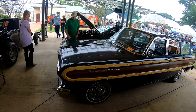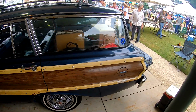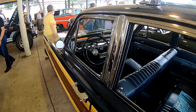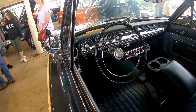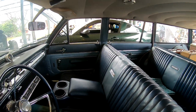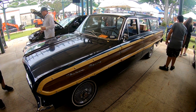This is a 1965 Ford Falcon Squire. Look at that. The wagons are pretty hot now, and I would just love to have one of these. Just pack up the family, pack up your picnic, your bags, and head on the open road. An AC car. Now it does have the same dash as the Mustang did, but as we know, the Mustang was based off of the Falcon chassis. But here's a wonderful example of a 1965 Ford Falcon Squire.